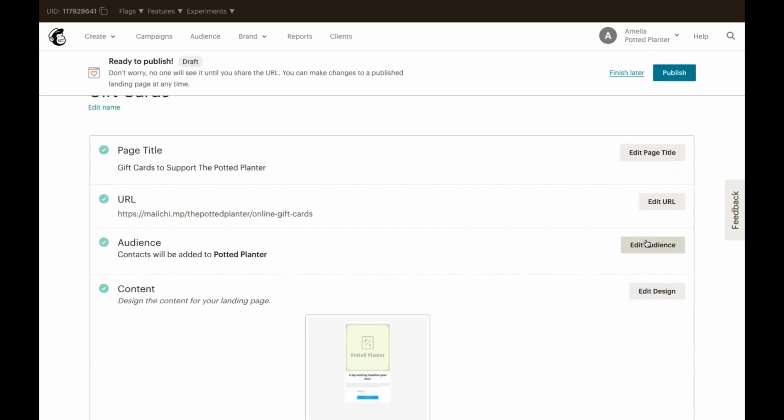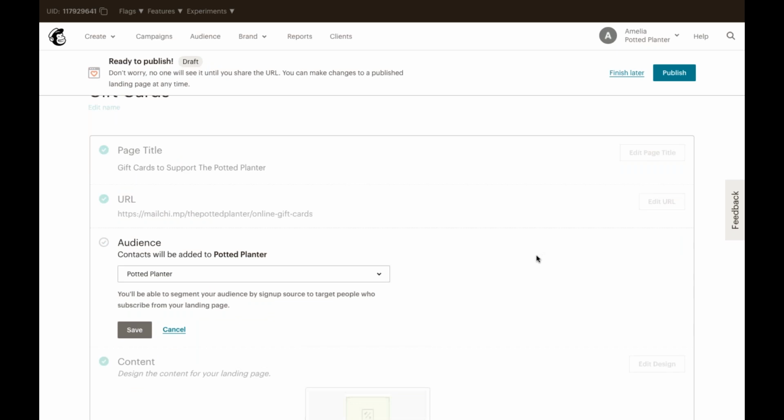Next, we'll select Edit Audience. We've already chosen our audience, but we can change it here if we need to. Note that once your landing page is published, you're no longer able to switch audiences. So let's just click Save.